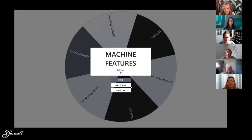All right. So machine features is going to be our first topic of favorites. And on my Gamel machine, I have a 26-inch Classic Plus Gamel quilting machine. One of my favorite features about it is actually the stitch regulator, because I was always nervous when I was first starting that my stitches wouldn't look good because they wouldn't always be exactly the same length. And the stitch regulator does a fantastic job of making sure that your stitches all look great all the time.